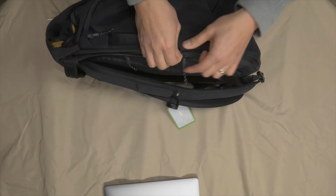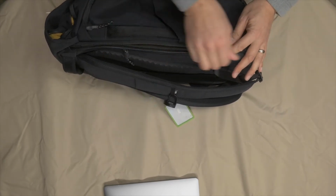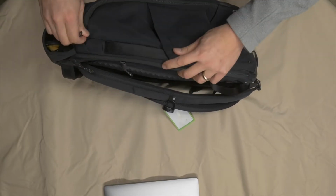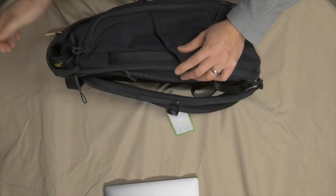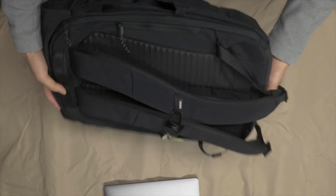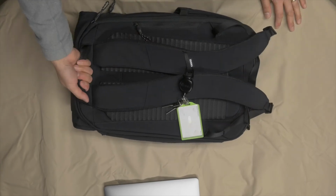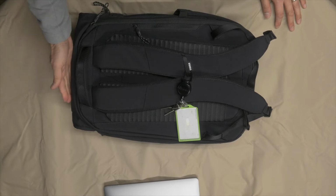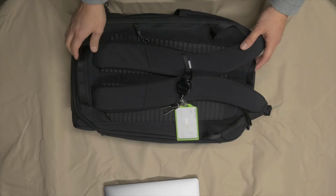And these zippers, they're YKK zippers, but they're pretty narrow gauge. I would say they look like probably 6s. And that's the case for pretty much all the zippers here. They run fairly smoothly. All right, so let me flip this onto the front so you can see the suspension system. You'll see here there's a really nicely padded handle up here. It's not on the top of the bag because then you would open up the flap every time you went to grab it, so it's here on the very back.